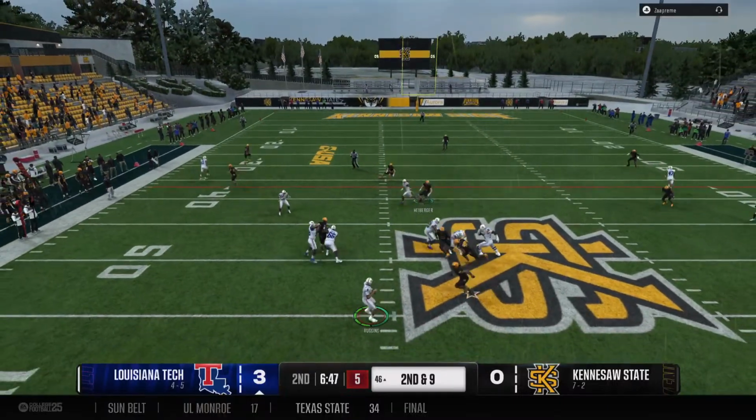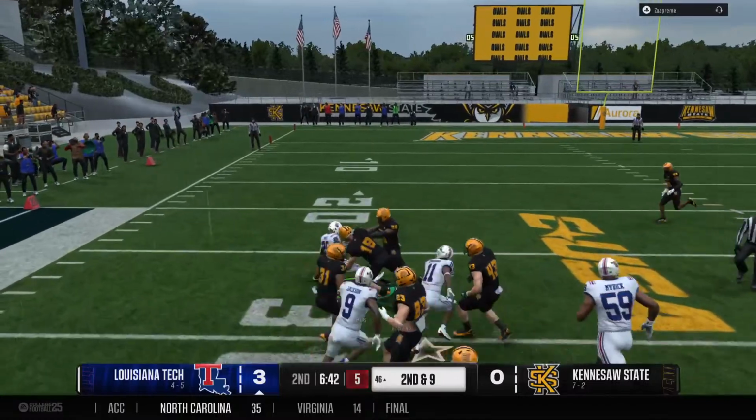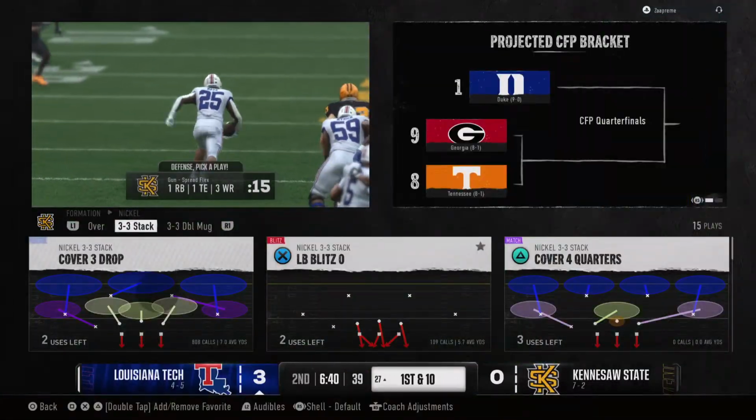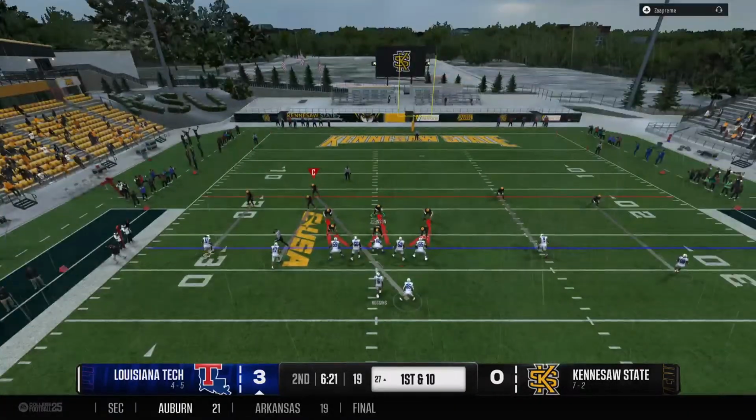He's looking for a man on 2nd down. With the catch, it's Mays. Crosses the 30. He's got away. He's all the way down to the 27-yard line, and they are threatening. And the Bulldogs are on the move.